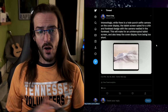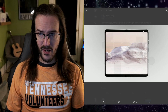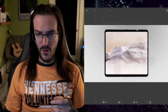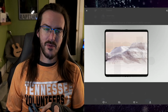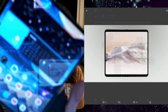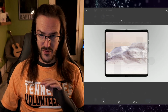Now, you may have noticed that there's a hole punch selfie camera on the cover display. But on that tablet screen, there is not a hole punch. That is because the selfie camera is actually wedged up here in the bezel, the forehead of the Pixel 7 Pro. That allows you to have a very uniform tablet experience that doesn't have a camera in it. And I know that people will say, well, Samsung has the under display camera, and that's been their fix for it. That's absolutely fair, but I'd rather have something that's just in a chin or a forehead, because to me, that under-display camera remains very visible, and the way that it shimmers and so forth is kind of a nightmare for me.